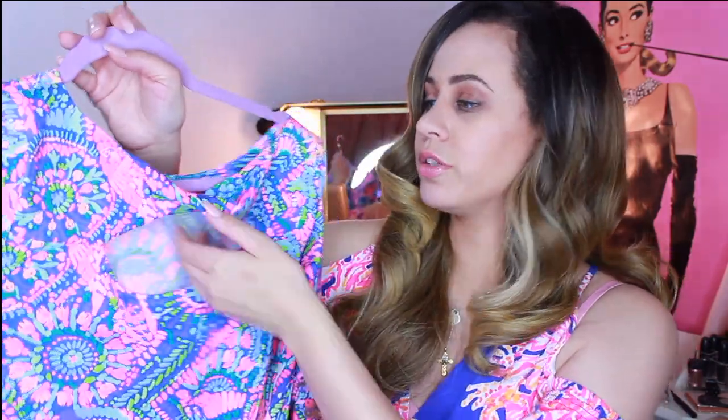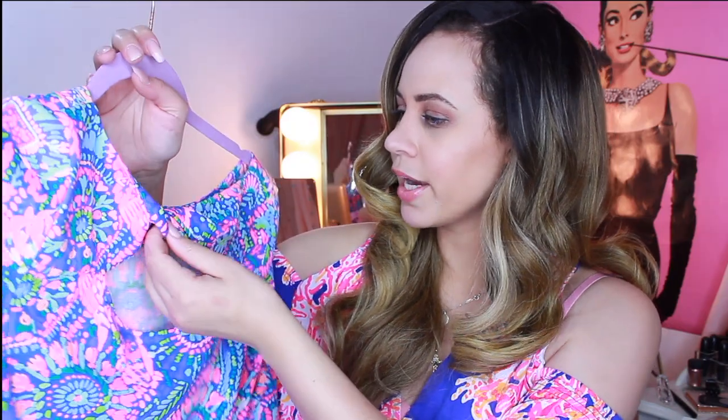I love it so much. Like, this back detail is so cute. They have to put this on more dresses because it's just so cute. It's just a little cross, little tangle up in there, you know? It's probably going to become one of my favorite dresses, so you know the deal, you know.